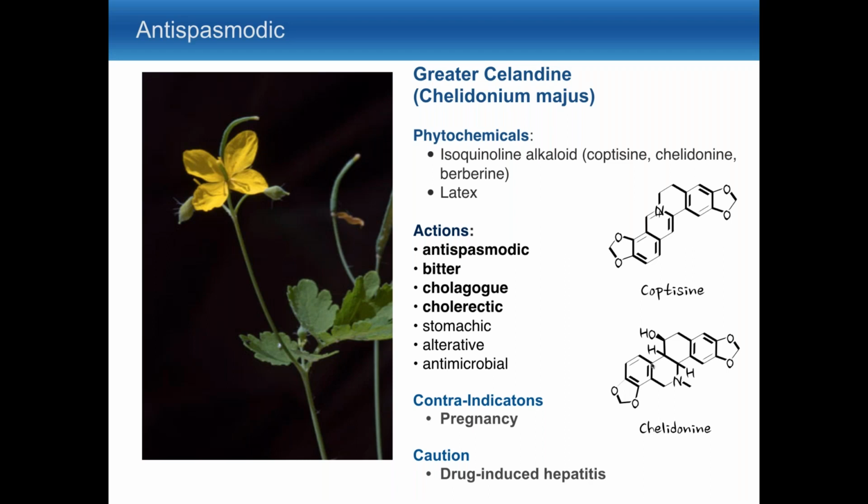It's also in some herb books used specifically for gallbladder complaints because it has a strong choleretic effect that's related to its bitter property. So it tastes very, very bitter. And in Europe, there are formulas that contain greater celandine, or even greater celandine alone, that have been used for a number of digestive issues, including irritable bowel syndrome, where there's a lot of spasmodic pain associated with it.